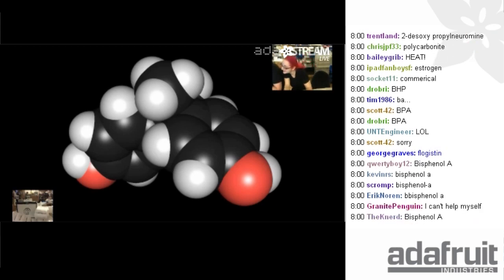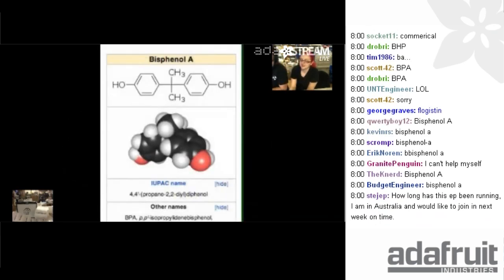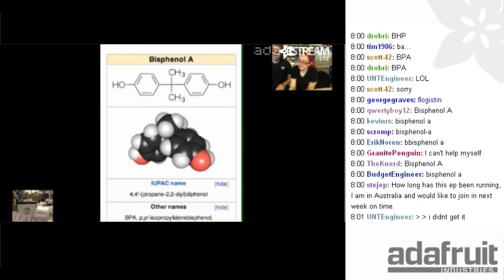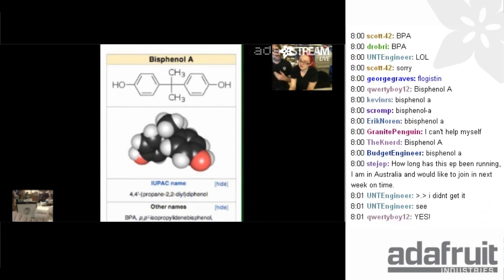QWERTY Boy 12, it's bisphenol A. BPA, as it's commonly known. When we released the printer, a lot of people just liked to snark, saying, oh, it's BPA, BPA, BPA.